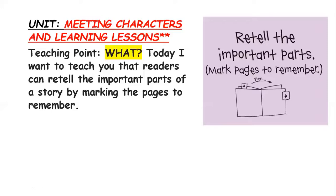After you read any book, you can take it to a friend and say, "Can I tell you about this book?" And if you mark the important parts, it will help you remember what happened and be able to retell it. So today I want us to look at how we can mark the important pages to remember our story so that we could tell a friend about it.